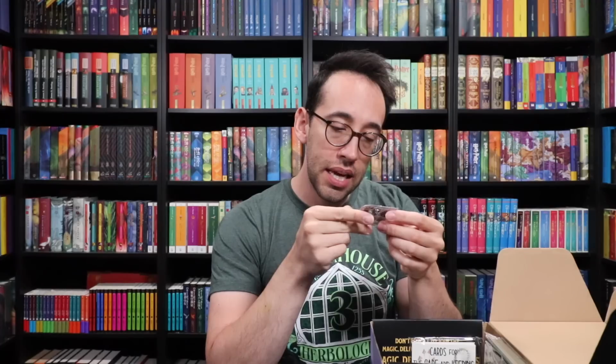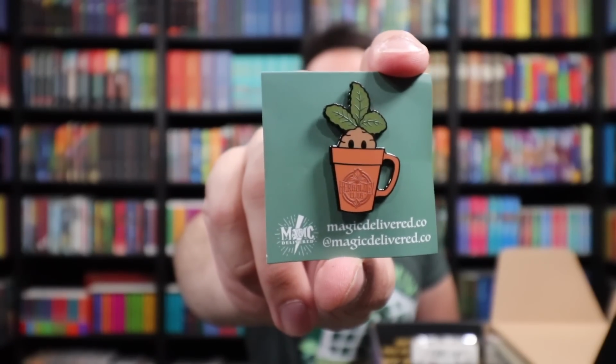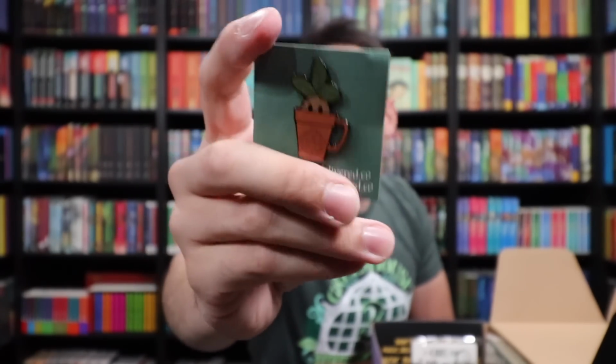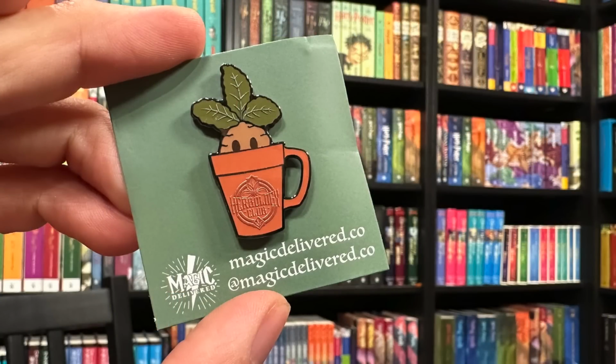All right, let's see, we've got a pin here. This might be the limited edition pin that Magic Delivered was talking about. It says Herbology Club, and it is a little potted mandrake peeking his head out and taking a look at what's going on. Very cute mini pin right there. And it is a 2-clasp pin, which is quite magical for a pin that's this small. So that's high quality. The more clasps, the higher quality the pin, I say. But very cute design. Herbology Club is stamped on there. And then again, that mandrake is popping his head out to see what's going on in the club. So again, we'll confirm that that was an add-on item once we take a look at the cheat sheet.